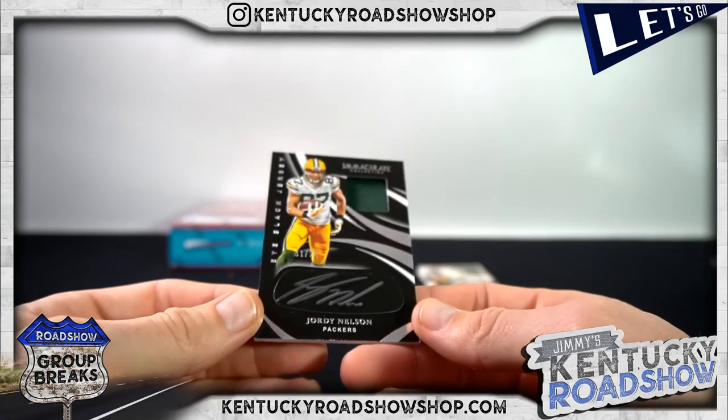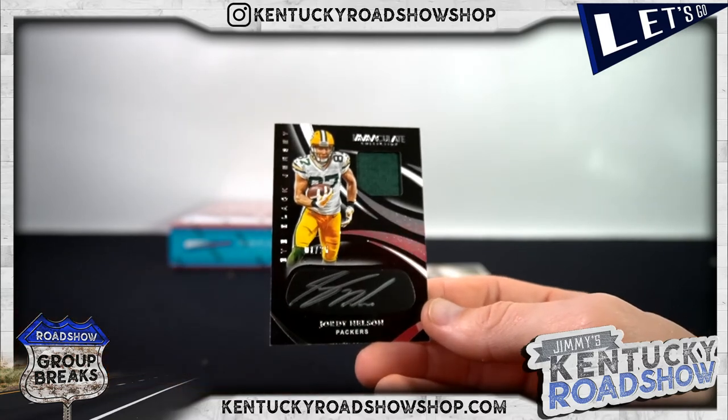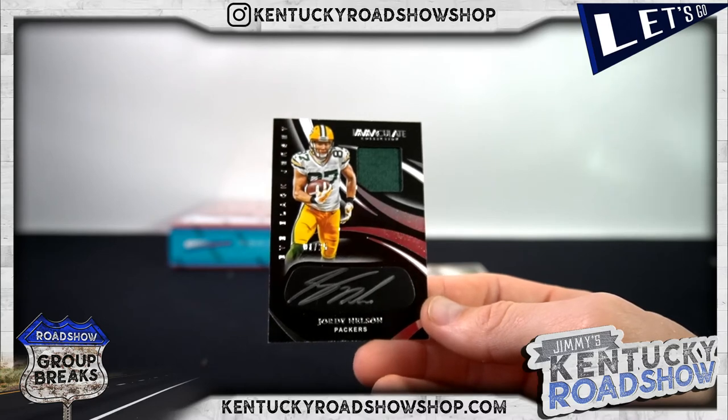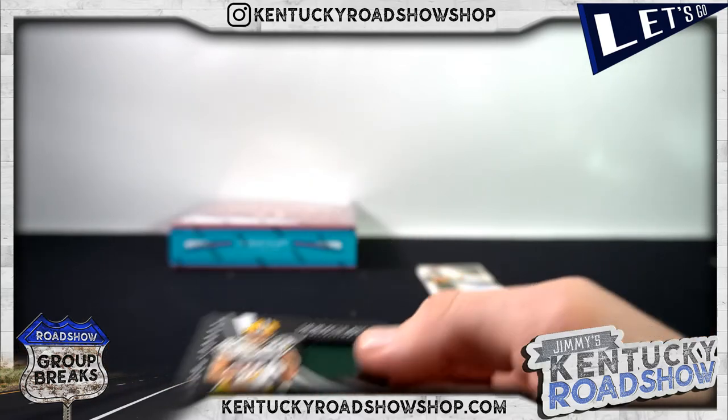Jordy Nelson, 1/25. This is Zank's box. Packers. Erickson went to Wisconsin. Cool. That's good.